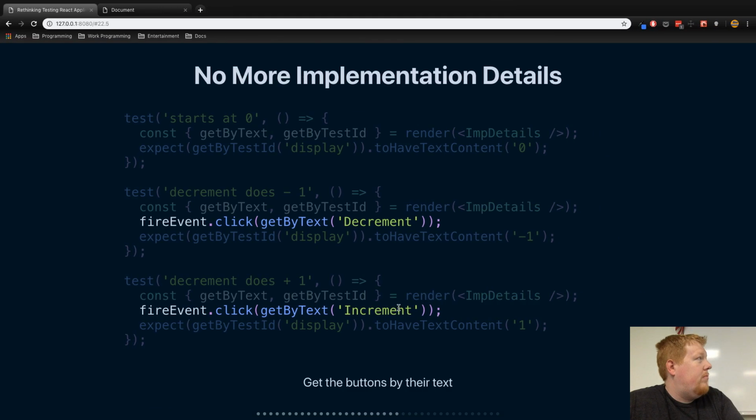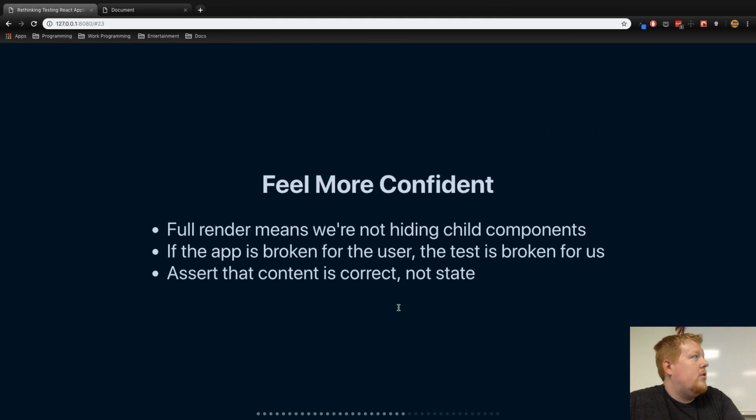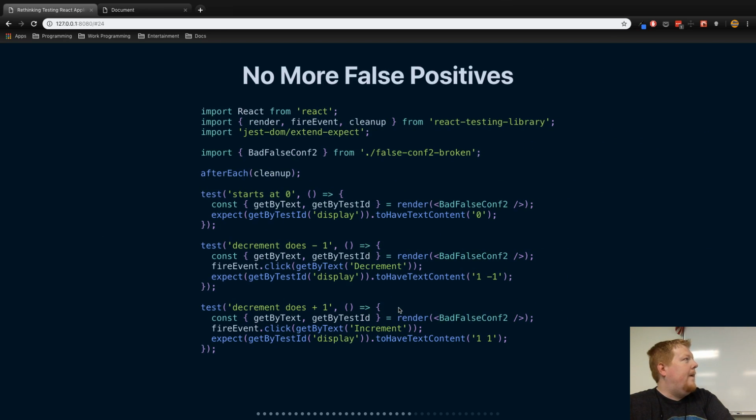So those tests are passing, so we can feel more confident. The full render means we're not hiding the child components. We're doing that full render of it, so we're getting that full picture. If the app's broken for the user, the test should be broken for us. We're asserting that the content is correct, not the state, right? Ultimately we want the state to be correct, but if the state's right and we're still doing something stupid when we're displaying it, what good is that to the user?